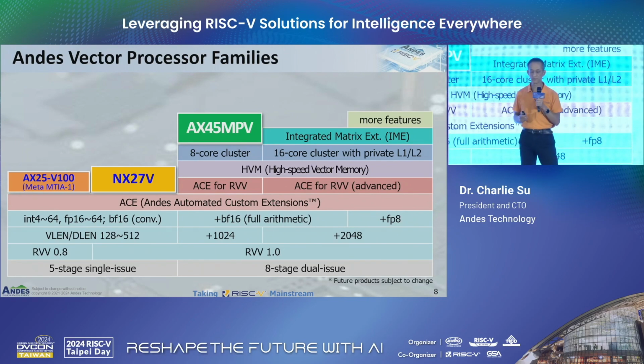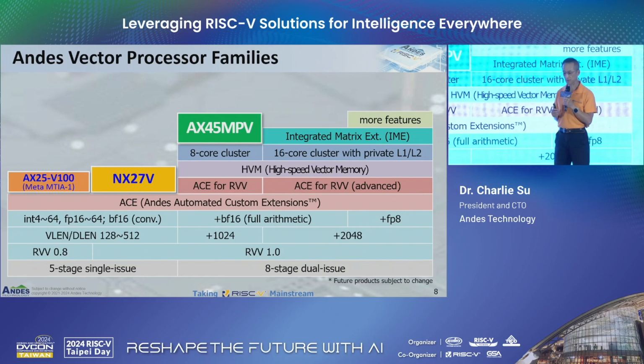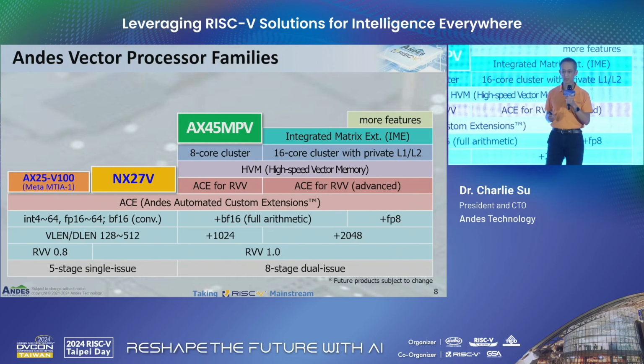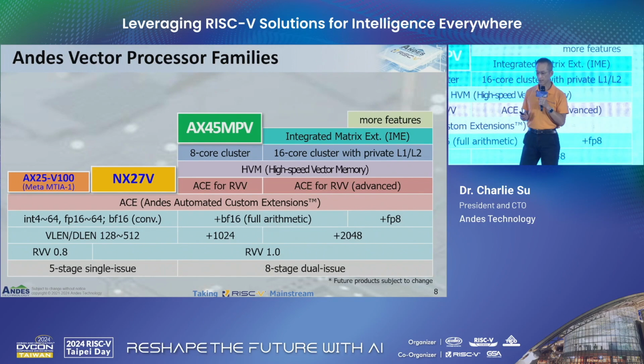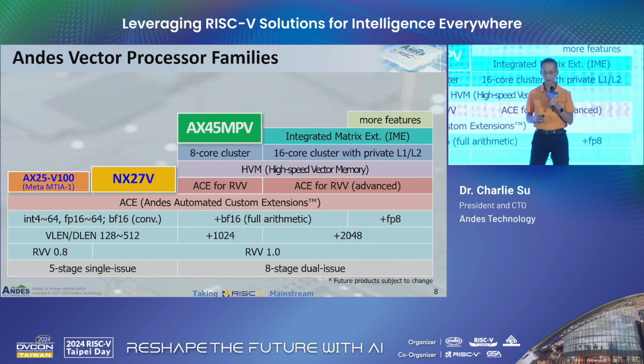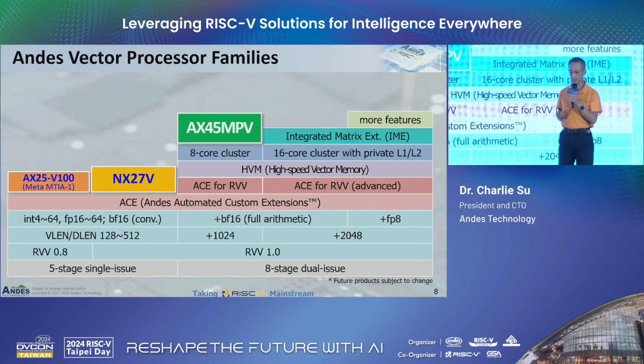So first, let's look at the Andes vector processor family. The X25V100 and X27V are the first-generation vector processors used by Meta. They are based on a simple 5-stage single-issue pipeline, and the vector width, and also the computation produced by one instruction, is up to 512 bits. And the new generation, the X45MPV, is our best-selling vector processor today. It's based on a 5-stage dual-issue pipeline with 8 cores per cluster. It provides high-speed vector local memory, and in addition to our popular ACE for custom extension, it actually provides ACE for RVV, which allows customers to add custom vector instructions to optimize their workload. We also support the full arithmetic instructions for bfloat16, and have a vector length and vector computation, or DLEN, up to 1024 bits.